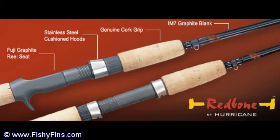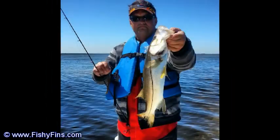It's not going to break. The rod's not going to break. The reel seat's not going to break, and you're going to be able to get that trophy fish to the boat without having to go, oh no, I broke my rod in half and I've got one eye on it, and he's heading for the mangroves. You don't want that to happen.